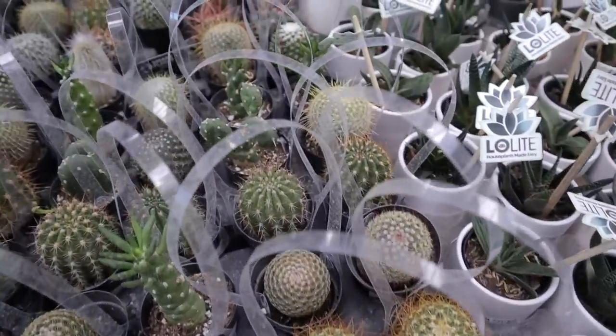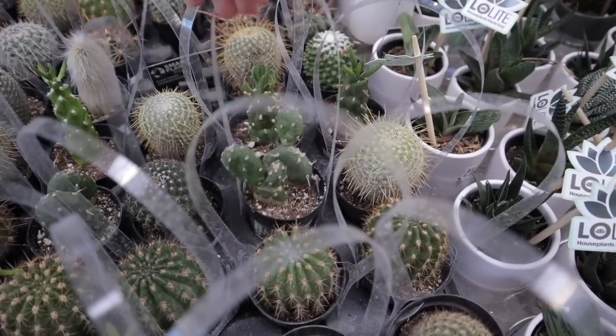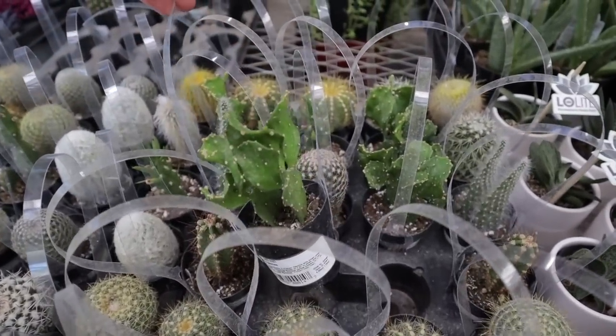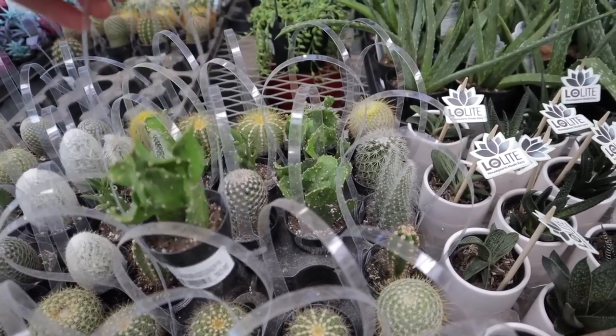I think the cacti are included. I know for a fact the succulents are. You get some nice stuff. Like, look at this one. Oh, look at this. Wow. Opuntia.